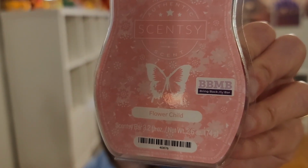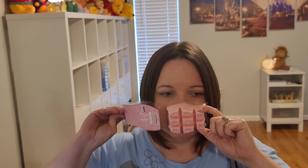Flower Child. Sweet red berries layered over wild gardenia and sandalwood. All right. I'm always a little hesitant with gardenia and sandalwood. So let's see what we got. Nice pink wax. Oh, this is pretty. Very pretty. Not super floral. I like those red berries. This is kind of interesting. The last one that was Enchanted Mist was apples with some floral notes. And this is red berries with some floral notes and just a hint of that sandalwood. It's not a super woodsy scent. I think I'm going to like that one too. Man, this is going to be hard, y'all.